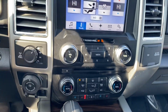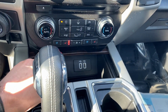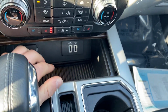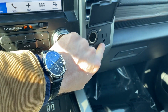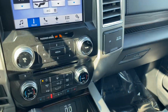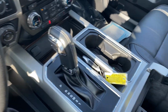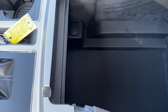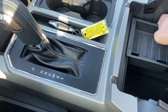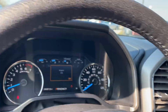This one in particular has the max trailer tow package, and then this genuine wood slides up, two USB ports, some more storage space, 12-volt outlet, and then with those power outlets, you get a three-prong wall outlet and a 12-volt up in the front as well. But just a gorgeous, gorgeous truck. And then last but not least, you've got the absolute massive center console with a 12-volt outlet down there as well. Gorgeous, gorgeous truck. Like I said, 2016 F-150 Lariat with only 33,000 miles.